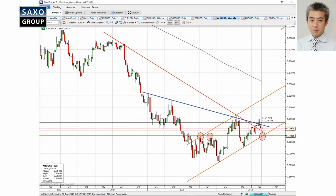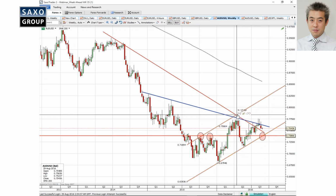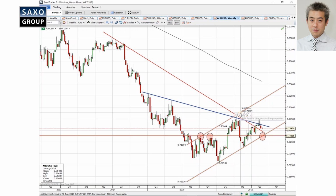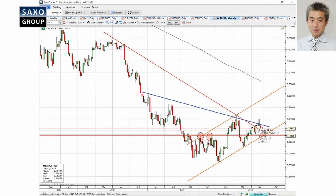We only see a temporary hold here at 75 though, as we observe that the Aussie's weekly swing highs in the past several weeks come in below the 2016 high. So the Aussie may be on track for a bit more downside.